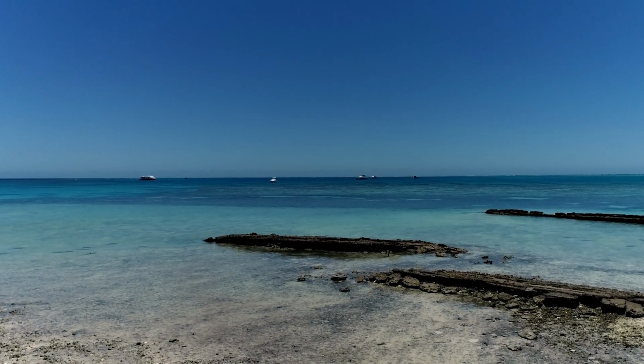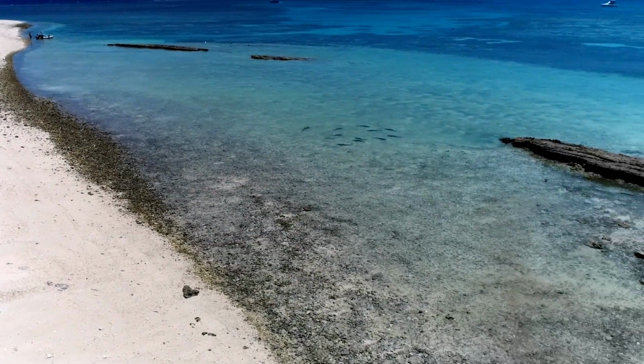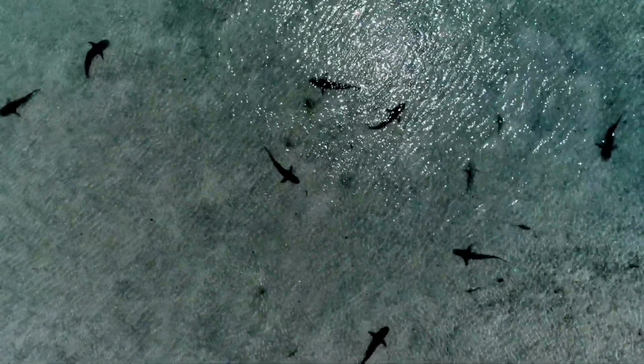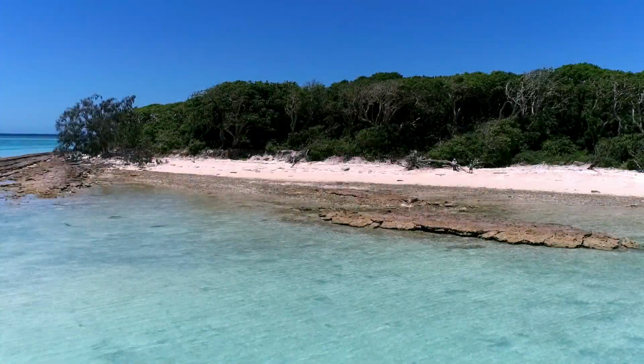One of the coolest moments of the trip was discovering this little cove where baby reef sharks were swimming. They were so curious and playful, darting around in the shallows, sort of like they didn't have a care in the world. Watching them was pretty mesmerizing. They didn't like the drone flying overhead though, and kept trying to escape from that. While these sharks are completely harmless, they are a very important part of the reef ecosystem. Seeing them up close was a reminder of just how vibrant and alive this area is.